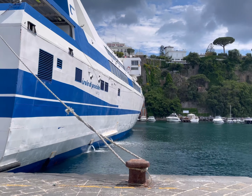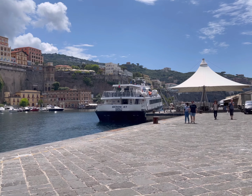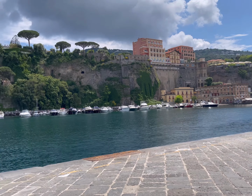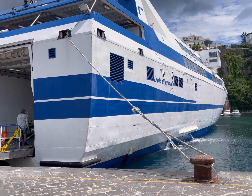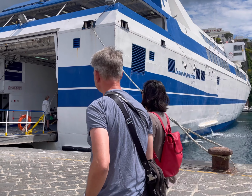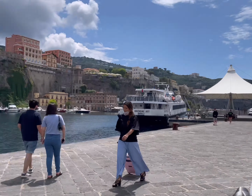Hey guys, we're about to go to Capri, Italy, and this is the port. We drove from Positano to Sorrento, which this is Sorrento, and it was about 30 minutes from Positano. Or you can come from Naples, which is not too far either. And this is the boat that we're going to get on. It's a speed boat, and I think it's 14 euros. I'll write it up here and let you guys know how much it actually was. It's supposed to be about a 20-minute ride, so I'll show you guys when I get there how it looks in Capri.